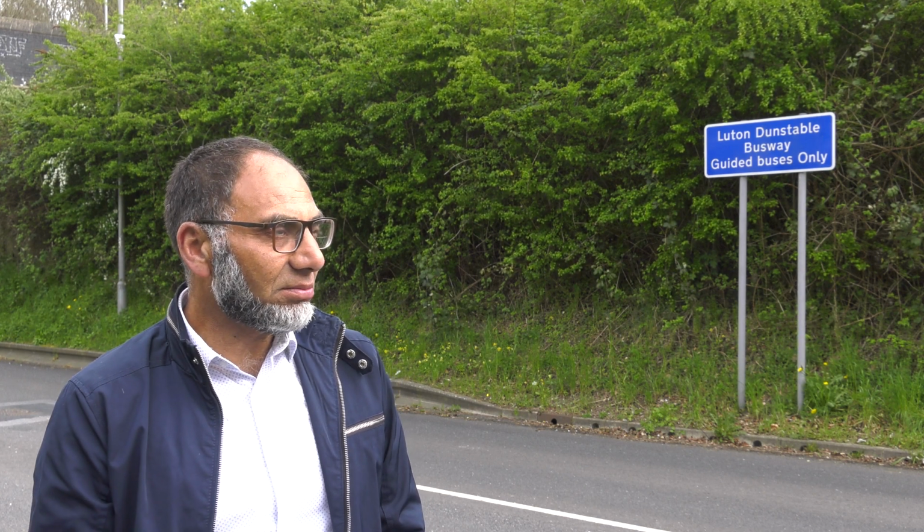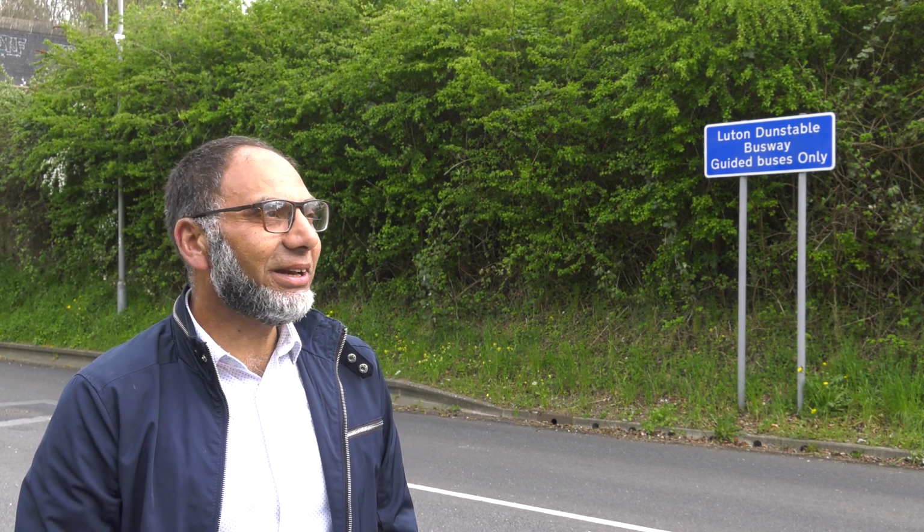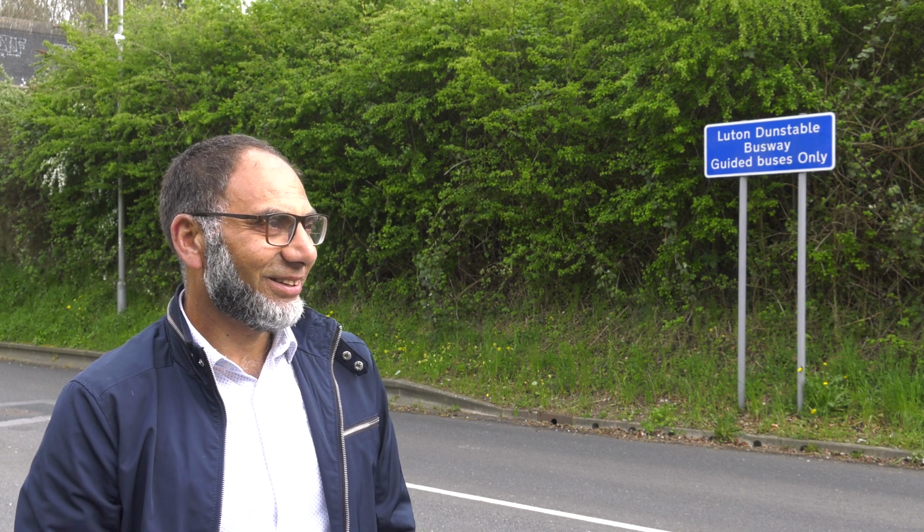Pop in and in 5 minutes you're in town, and in another 3-4 minutes you're at Luton Airport. It's quick to go to Dunstable, and then connected to Woodside, where you've got a lot of industrial estate, and you're also connected to Leighton Buzzard. The bus to Leighton Buzzard uses this bus lane, and Milton Keynes as well. So it's quite good. I think long term it's money well spent. Thanks very much.